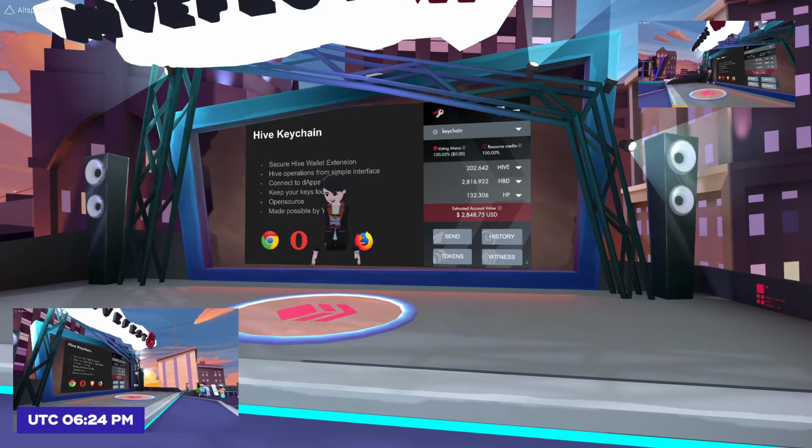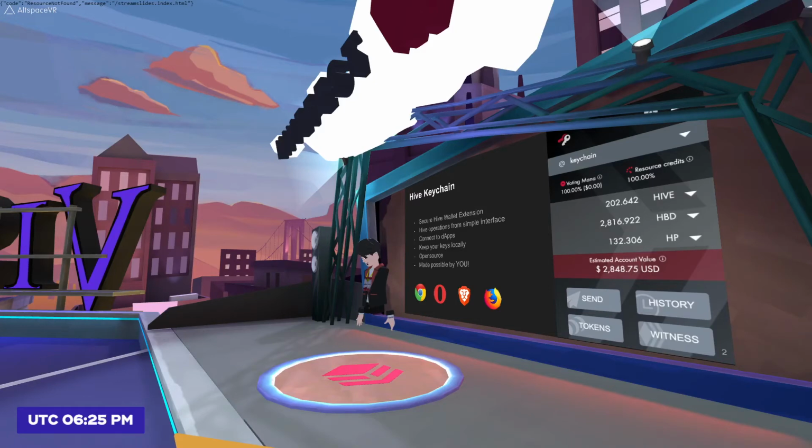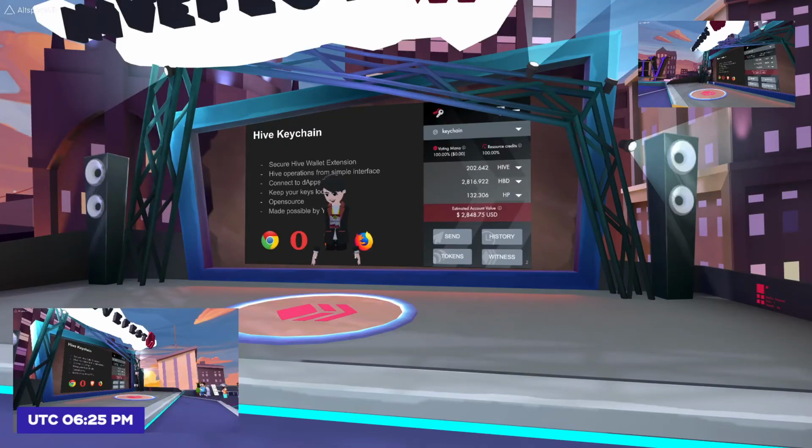I will just go quickly over what Hive Keychain is for those who wouldn't know. It's a secure Hive wallet extension. Right now it works on Chrome, Opera, Brave, and Firefox. You can make all your basic Hive operations from a simple interface. Dapps can connect to it to request operations as well. This way you can keep all your keys locally. It's open source and it's made possible by all of you thanks to the proposal system.